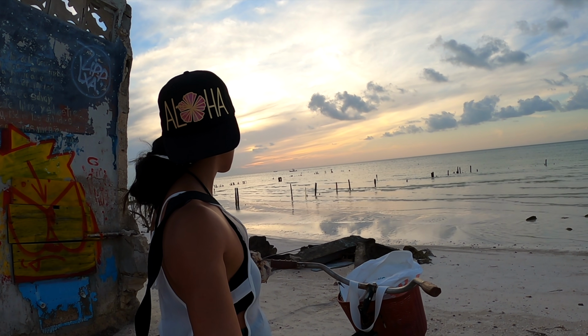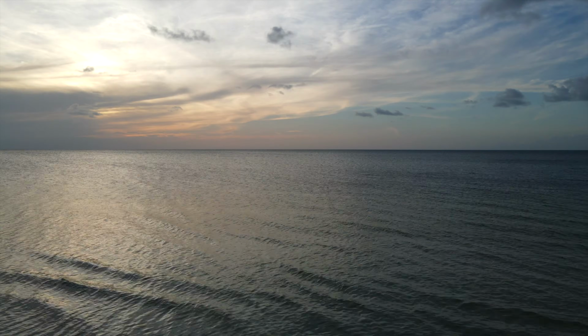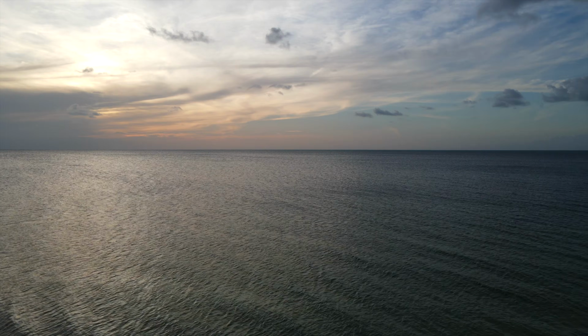If you're considering renting a bike, there are so many options of places to do it all over Holbox, so there's no shortage of bikes. This one I just did through my hotel, and I'm stopping at this amazing view. If I could show you some. I definitely recommend riding a bike on Holbox Island, and I have a couple tips for you.